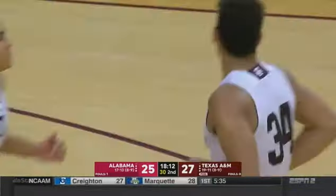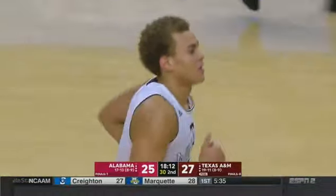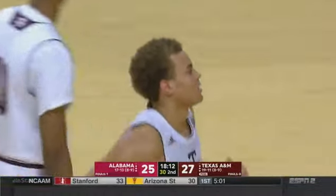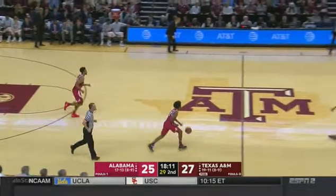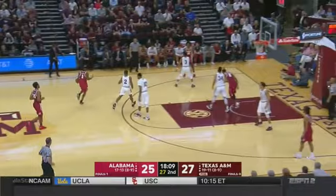I like the fact, though, that Hogue tried to drive and not settle for the three-point shot, though. And it's good awareness by DJ Hogue. He has struggled here. Oh, now 0 for 5 on the game. A lot of those type of numbers.